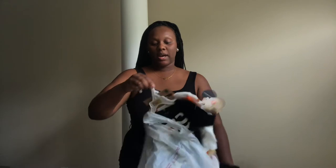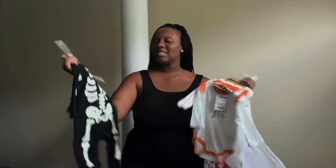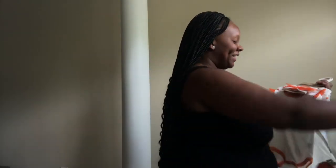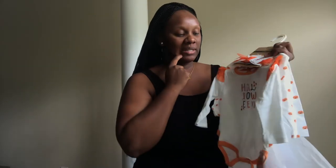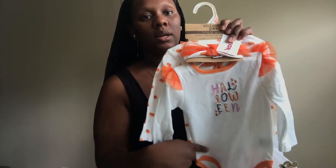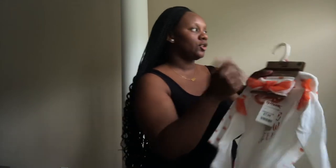Next from TJ Maxx, I accidentally bought her the skeleton pajamas twice. I was like, did I already get these? Okay, well, I need to take the other set back because I got her two, since I went on separate days. But I also got her this cute set. This is a cute little Halloween shirt, and then this one as well. And then another bow that she's literally not gonna wear.